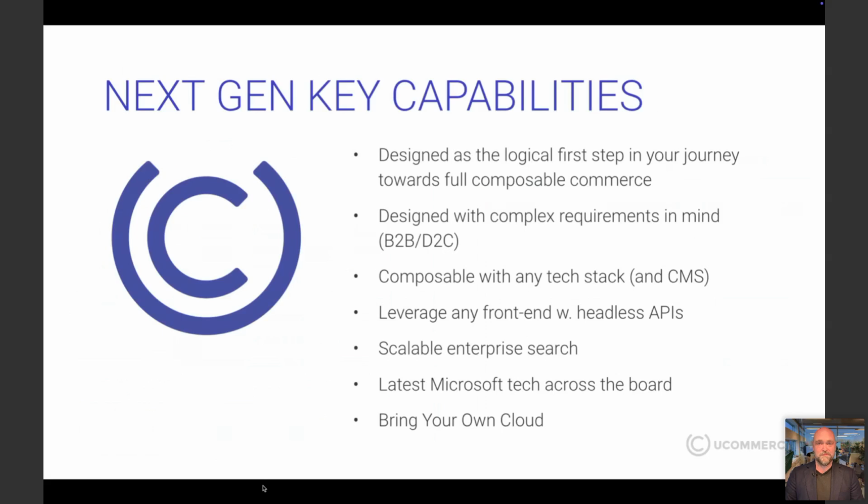As always, Ucommerce is built for complex requirements. So really when you have B2B or D2C, or you have a business that doesn't quite fit the mold, or if you're ready to really make your e-commerce solution fully your own without compromise, that's where we kick in. We're composable with any tech stacks because that's kind of the idea in a composable world. And you can leverage our headless APIs for any type of front end. So you can build your chatbots, your websites, your apps on phones and things like that with no worry.